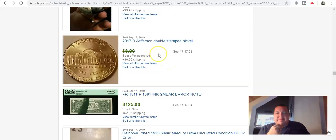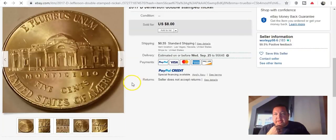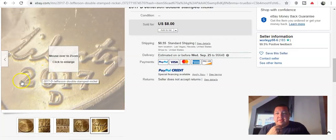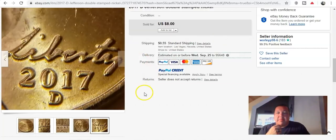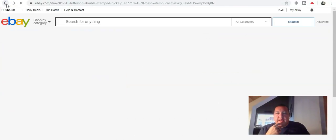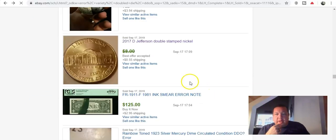So we have a 2017D Jefferson nickel. This one says double stamped. I don't quite know what this one entails, but probably machine doubling. And it is. That's actually a really nice example. You can see it on the tops of the date here: the 2, 0, top of the 1, and 7. So again, we've got a little bit of a die hop issue or some deteriorated die attributes happening. So pretty neat. $8. Throw it in a plain white envelope, and there you go.